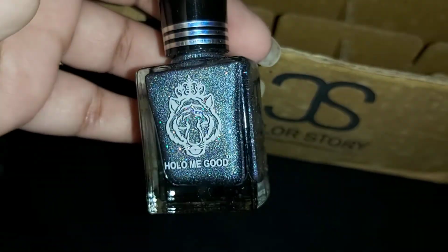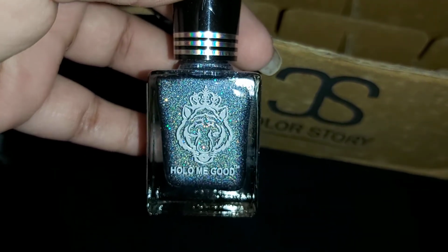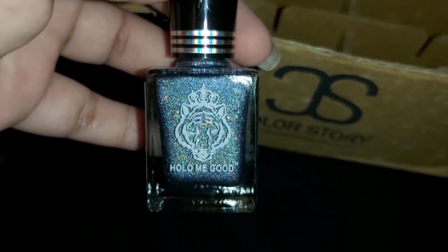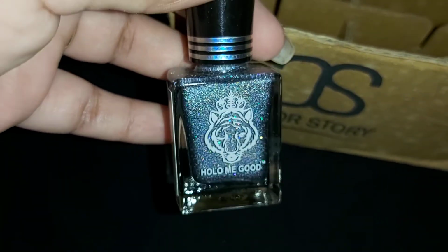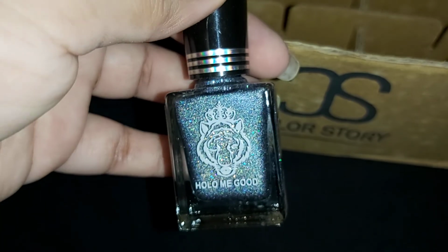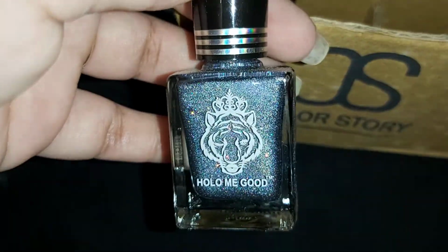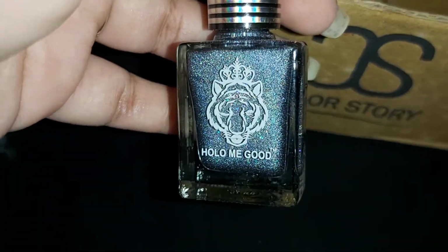This is the main reason why I filmed this video with the flash on in my camera, so that you can properly see the holographic effect and different effects of different nail polishes and products.